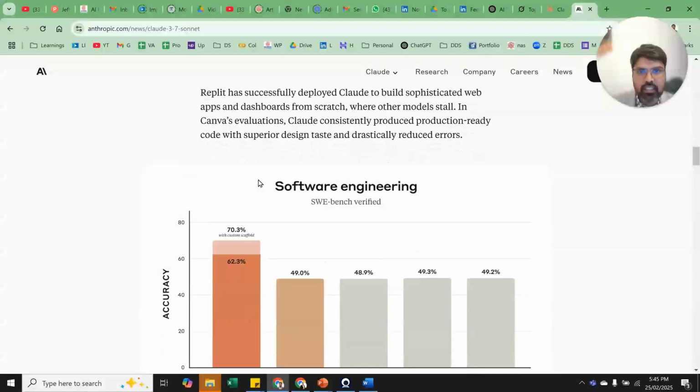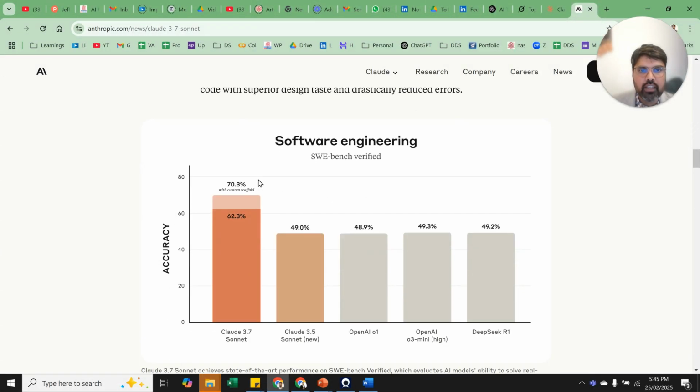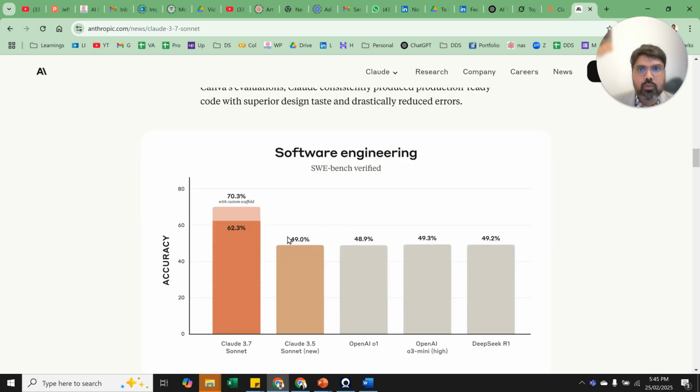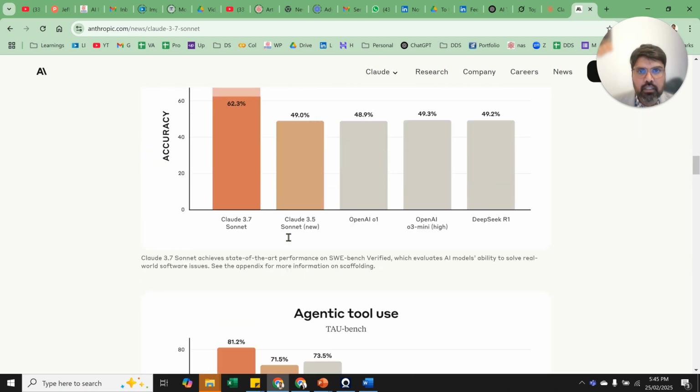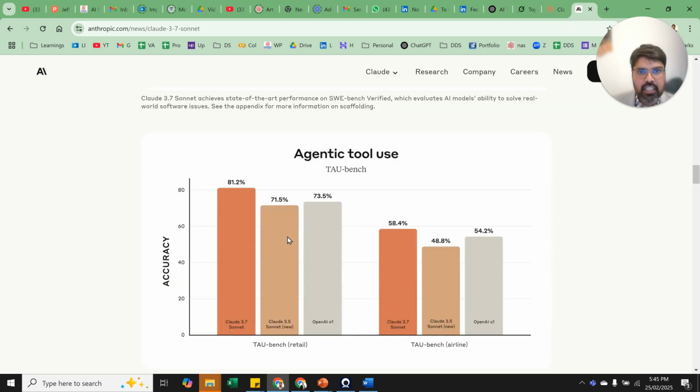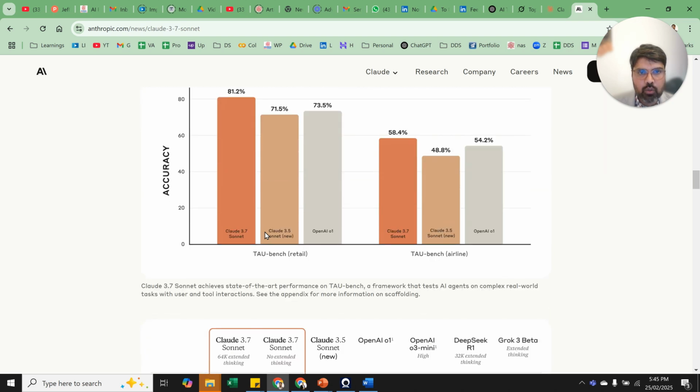So regarding the comparison that they have done in the benchmarks, as we all know, in the SWE benchmark, we saw that they have not actually compared it with Grok, but they have compared it with their previous Claude 3.5 Sonnet, OpenAI o1, DeepSeek. So it is doing considerably well. And with a manual custom scaffold, it is doing up to 70%, but still it is better than the other counterparts in the industry, especially in the software engineering part. Whereas in the agentic tool space also, it is showing considerably better performance than its counterparts, even compared to their 3.5 Sonnet as well as the o1.